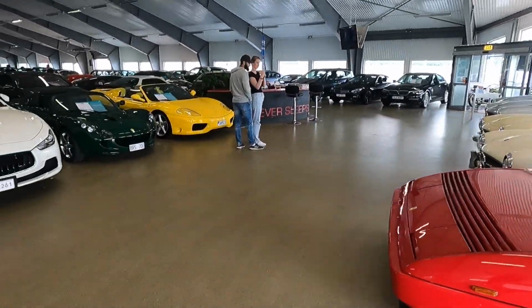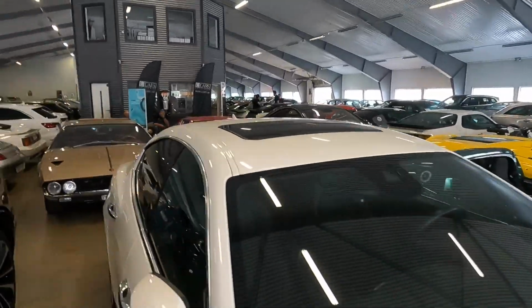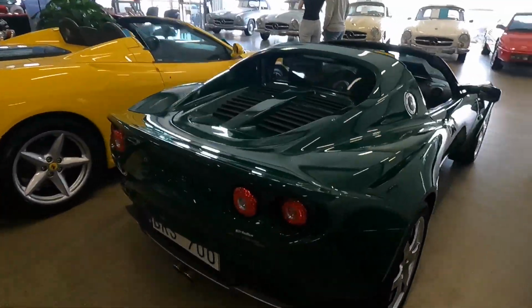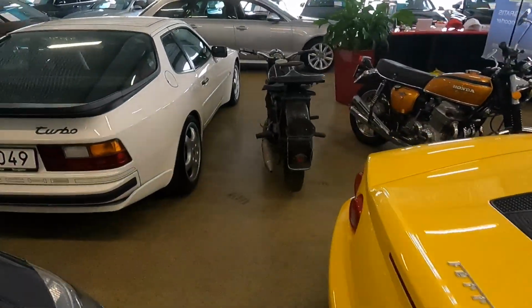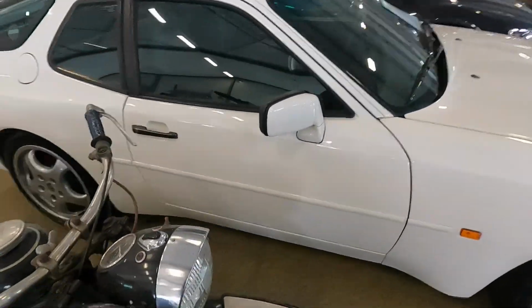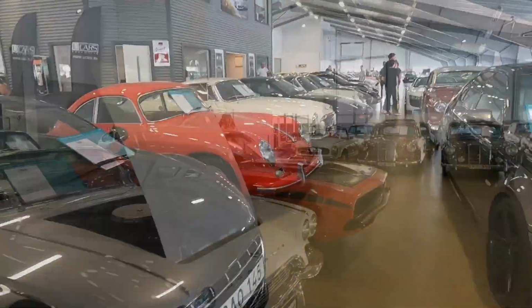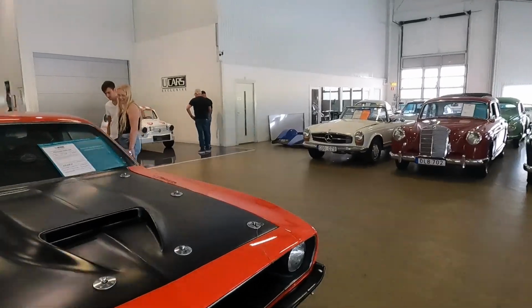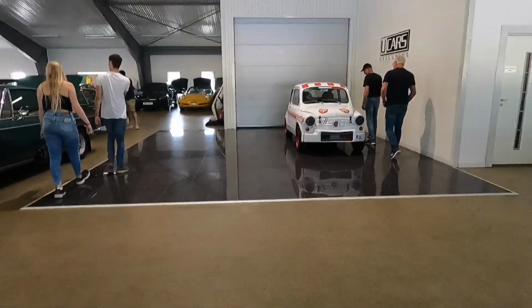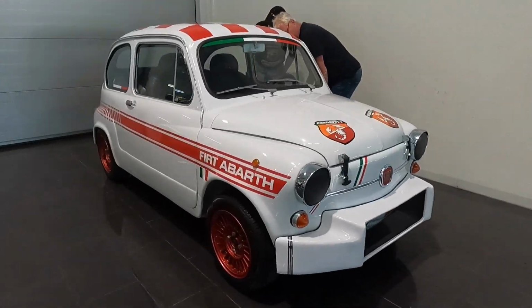All right. They said I could take my pick of any car in here. Right away, I'm drawn to the Lotus, and I do like the 944 Turbo. But they got all kinds of stuff in here, old bikes. Oh, well, looky there. How about that, huh? Sweet.